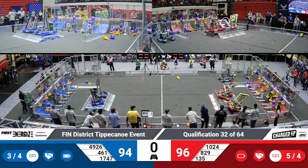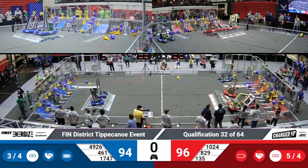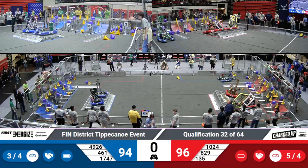3, 2, 1, and that's game. The Red Alliance unable to successfully balance. The Blue Alliance is sitting pretty. We'll have to see how these scores total up.